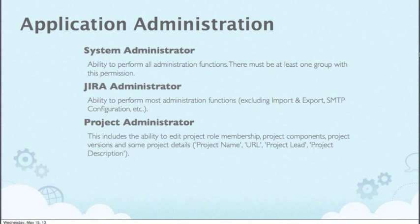And then lastly, you have this kind of lowest level administrator, which you actually grant through the permission scheme, and that's the project administrator. As a project administrator, you can edit project roles, which, coupled with permission schemes that we'll look at next, will define who is allowed to actually use the project and who's allowed to do what within that JIRA project. Project administrators can also create components, versions, and modify project details. It's a relatively restricted administrative privilege, but it's very useful, especially for allowing people to provision users to their own projects.